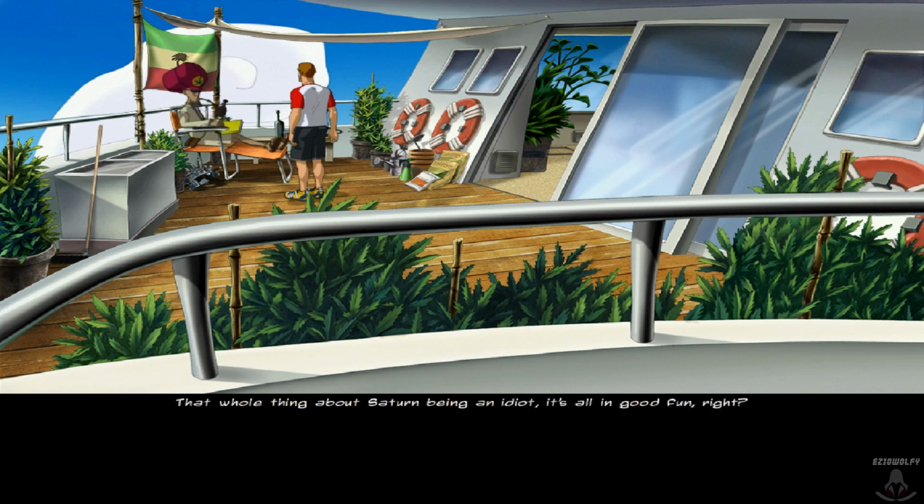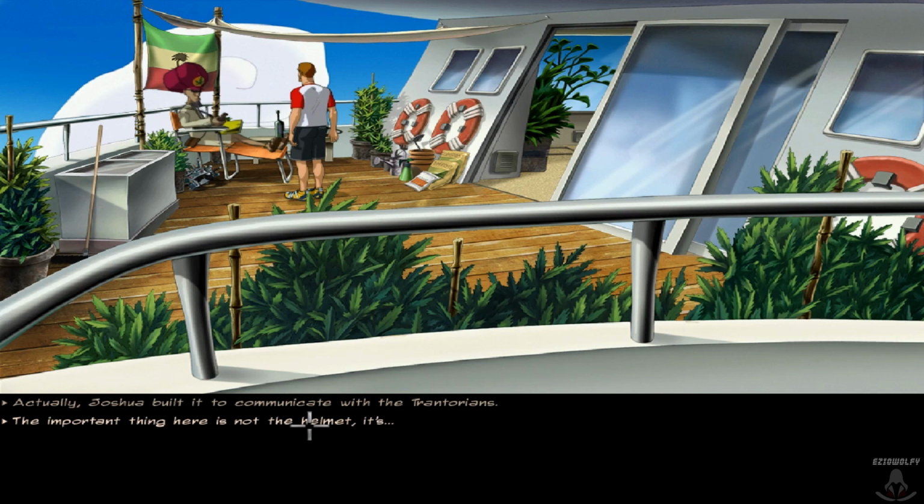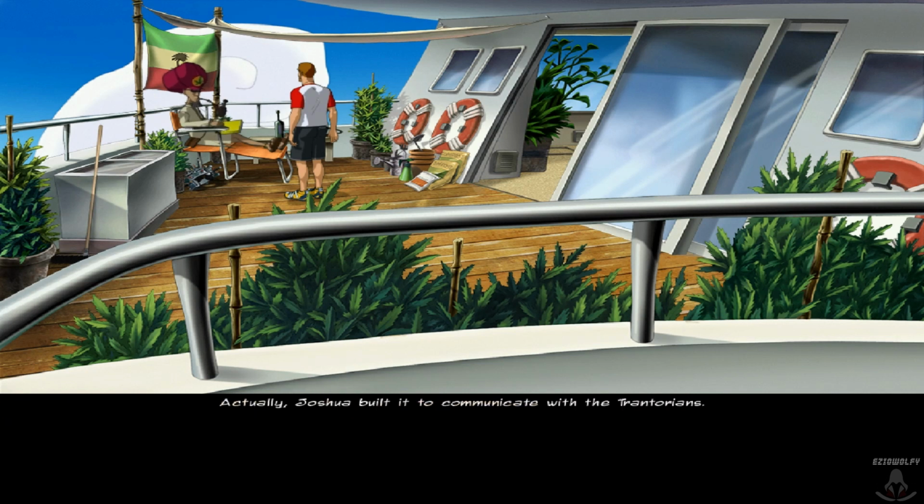That whole thing about Saturn being an idiot, it's all in good fun, right? No, I say it in the worst way. Saturn, imbecile. Actually, Joshua built it to communicate with the Trantorians. When he managed to get abducted, I kept it. Oh yeah, and that whole thing about the Martians and the stone they lost. I know how difficult it is. Cause I lost one the other day, and I felt that evil feeling at the tip of me dreadlocks.